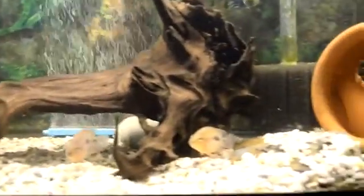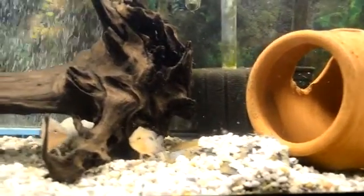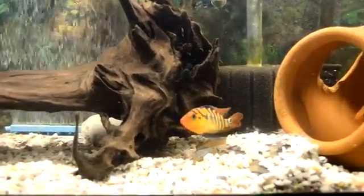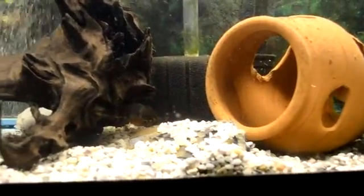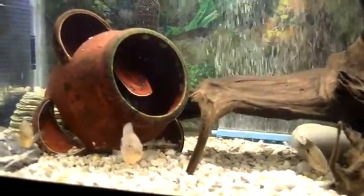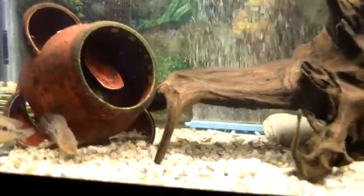Probably not gonna get a whole lot of action on my Feste pair because of the Midas. Female seems to be hiding underneath that sponge. There she is. Doesn't seem very happy. They used to take this flower pot, but since those Midas took over, it's kind of got the Festes a little confused. They seem to hold this spot down, but I think he's a little grumpy right now, which is why the female is underneath the sponge filter.